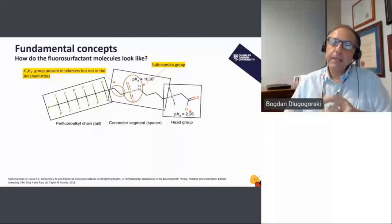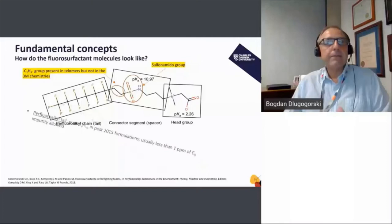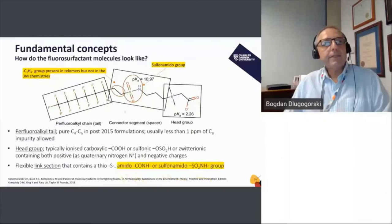And then there's a link section that contains a C2H4 group here, and then what we call a sulfonamide group here. What I would like you to remember from the presentation today is that 3M surfactants did not have that C2H4 link. So the sulfonamide group or amide group was directly connected to the fluoro chain, and that created a lot of problems for 3M. And I describe that in more detail later.